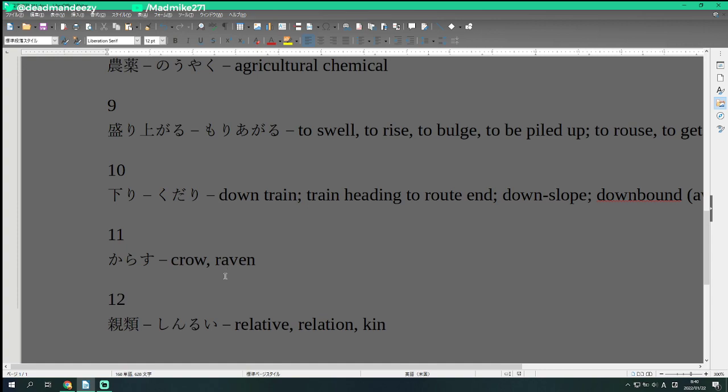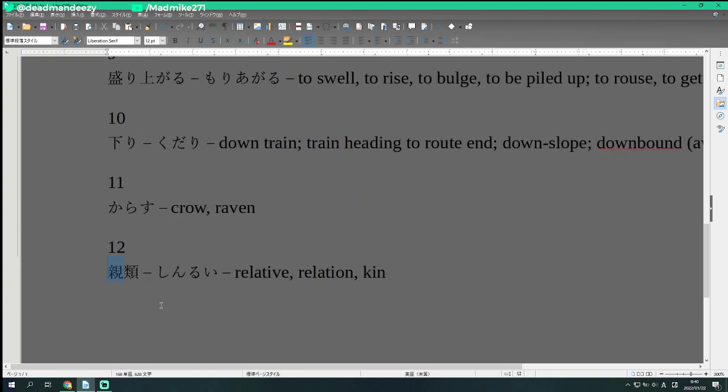And finally, number 12 is shinrui. Shin on the left side is intimate or close people to you, and rui on the right side is a type or species. So your shinrui are your close type people, or your relatives and relations. Shinrui are your relatives or relations with people of an intimate type. Shin on the left side for intimate, rui on the right for type.